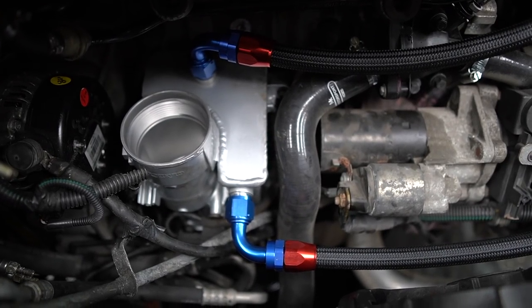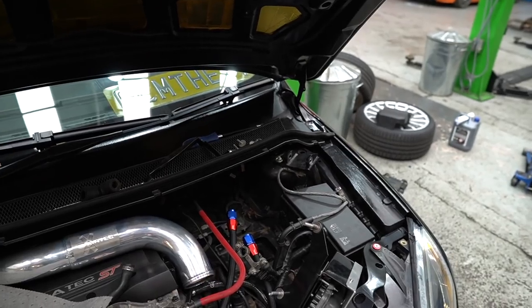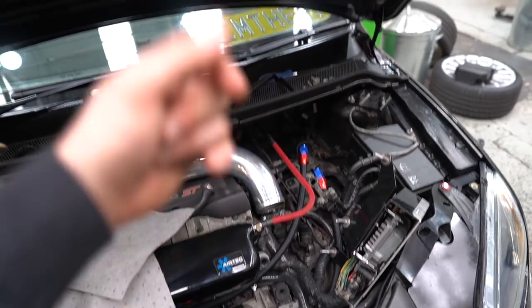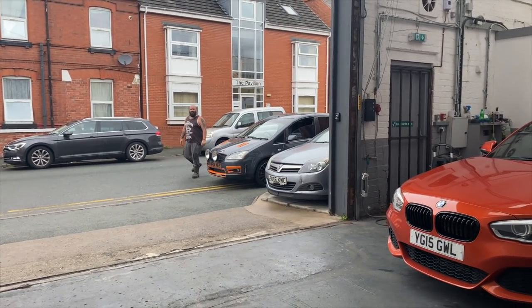Right guys, those have been attached, as you can see, and obviously once the battery cover goes back in, they can be attached into the oil catch can. The RS ECU holder can go back in, and we should be a little bit closer to some final progress. Look at this little thing that's just rocked up, look at that.